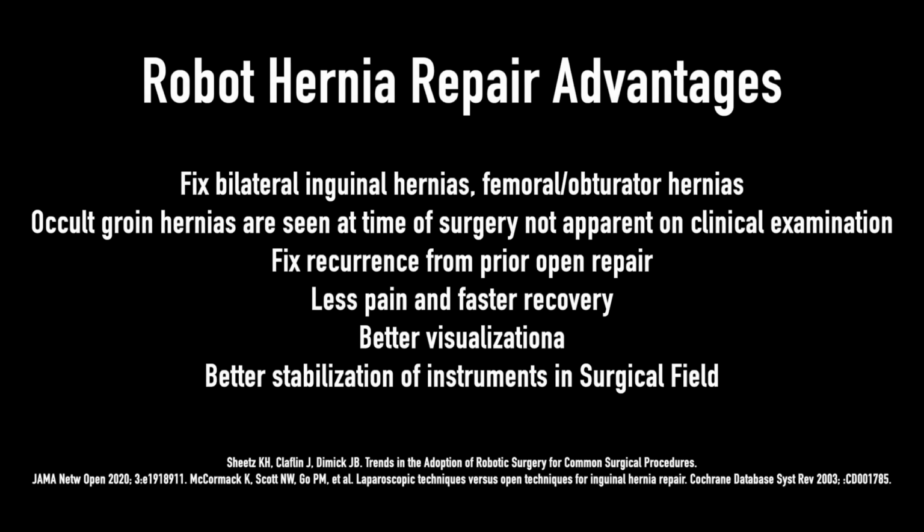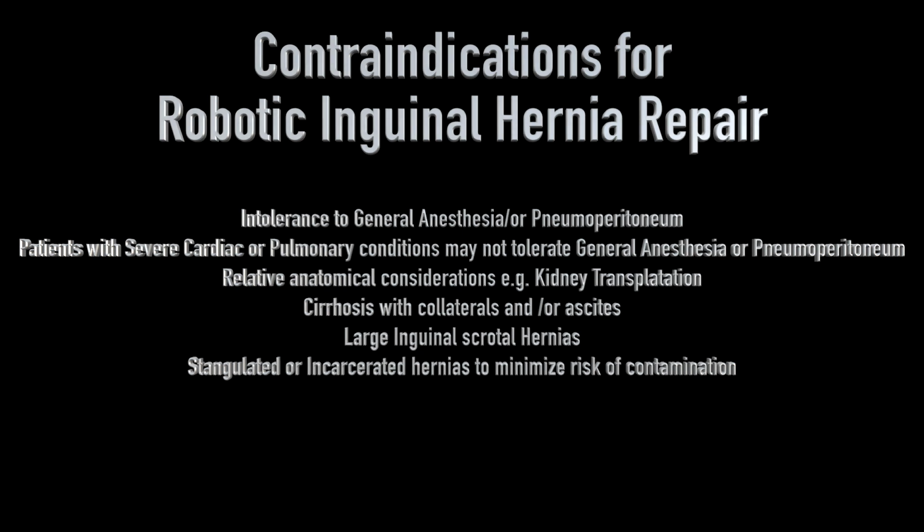We usually see less pain and faster recoveries. There's better visualization. And of course, like anything, there are contraindications. It's not the be-all or end-all. A lot of the contraindications are the same contraindications that you'd have to general anesthesia or to laparoscopic surgery. And here's a few. Basically cirrhosis, somebody has bad cardiac disease, or it's a super large hernia, and even those now are being done on the robot.